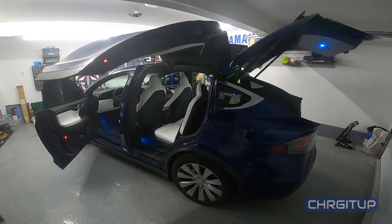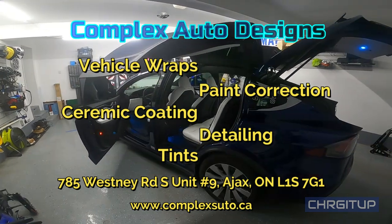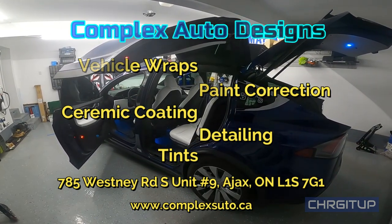I'm gonna hand it over to Complex Auto Designs. I'm gonna let Mo work his magic on the car. And then the next time I see it, I'll unveil it to you guys as well.